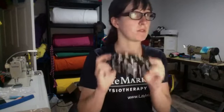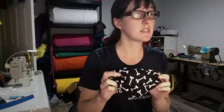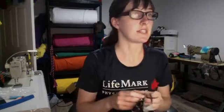So there's a couple of different sizes. There's the adult small, which is what I was wearing tonight. And, well, that's the size that I take. It's also the size that Carrie takes.